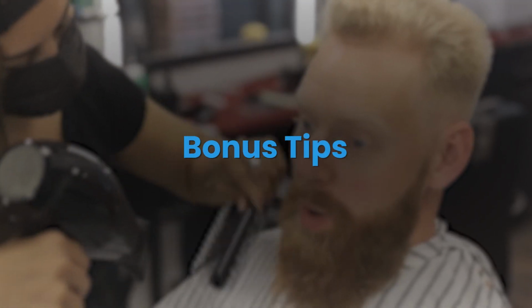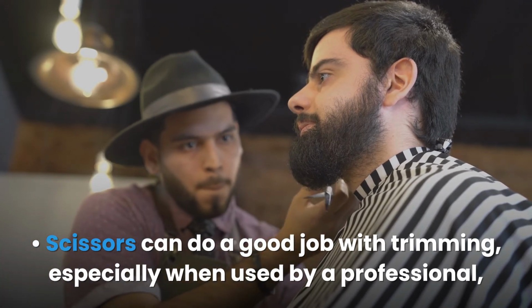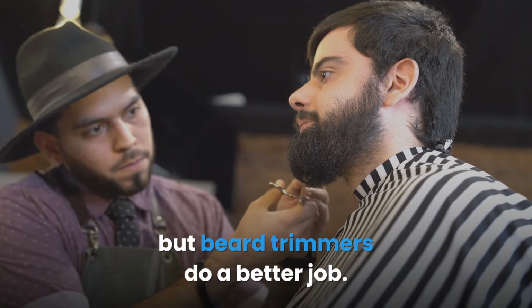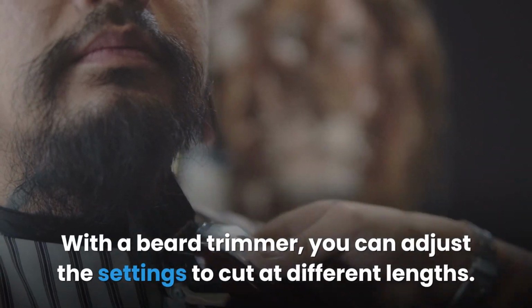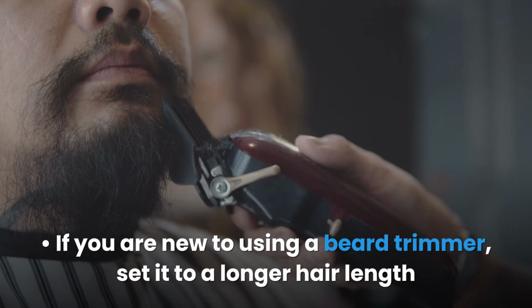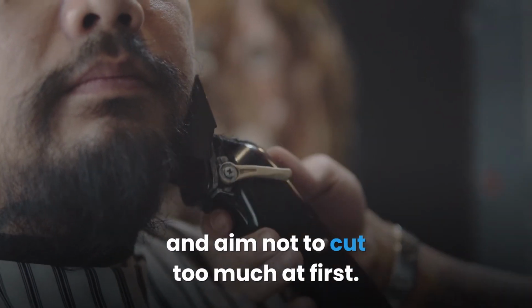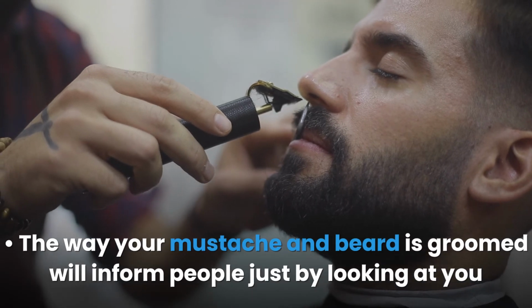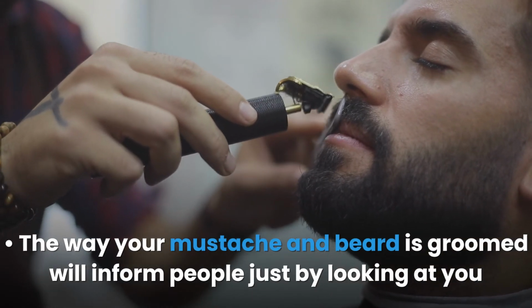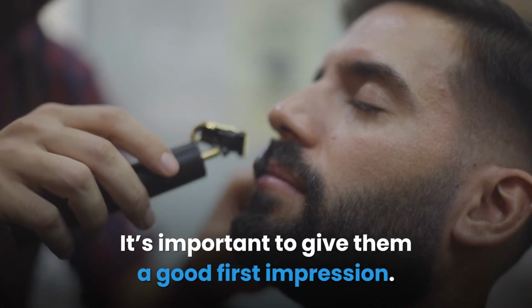Bonus tips. Scissors can do a good job with trimming, especially when used by a professional, but beard trimmers do a better job. With a beard trimmer, you can adjust the settings to cut at different lengths. If you are new to using a beard trimmer, set it to a longer hair length and aim not to cut too much at first. The way your mustache and beard is groomed will inform people just by looking at you how important grooming is to you. It's important to give them a good first impression.